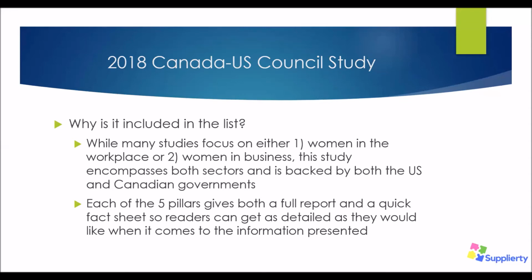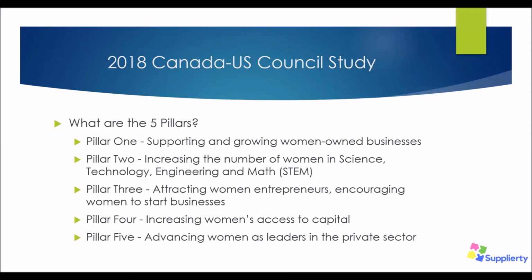Each of the 5 pillars gives both a full report and a quick fact sheet. I really think that's important. If you want to get really detailed and understand what they see and what their insights are when it comes to women in the workplace and women in business, you can do that. Or if you just want a quick 1 or 2 pager that gives you the quick highlights of what they've uncovered, you can take a look at that as well. So it's really good for both. For this one, we don't really go into the stats, but we do cover the 5 pillars if you're interested in the study and in learning more.